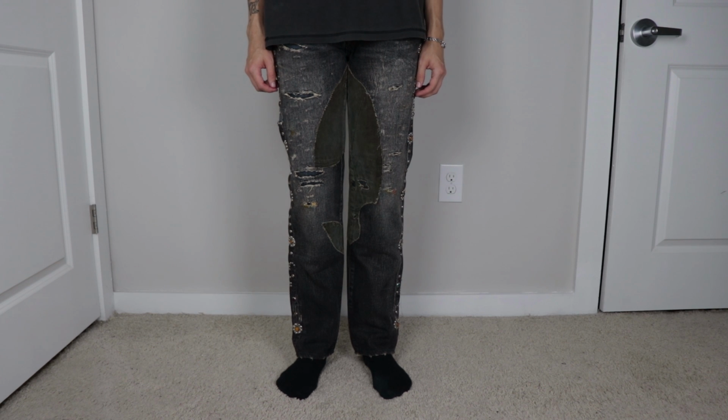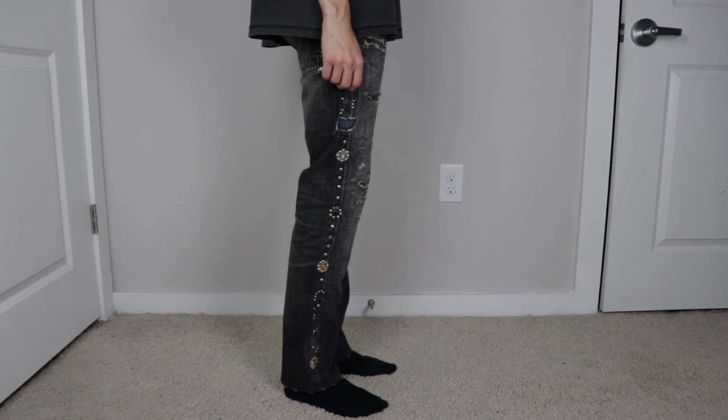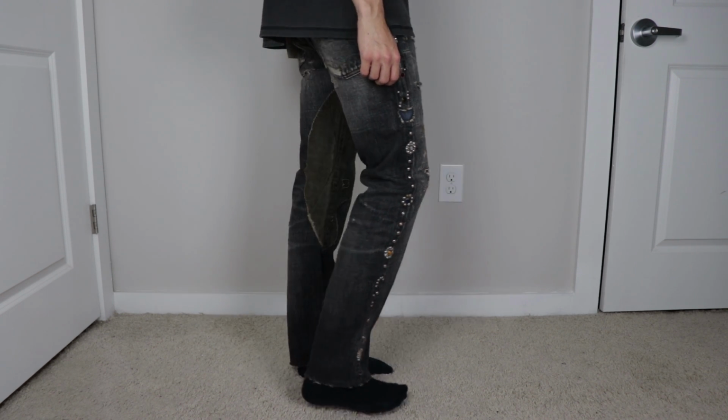And Capital Country is honestly some of the best work I've seen, but I love these jeans so much. I can't believe I have them in my collection. These are insanely rare.